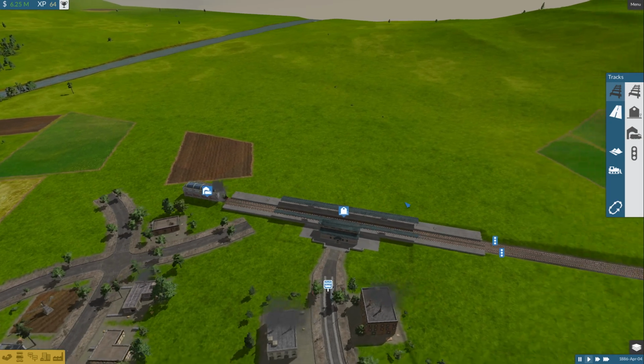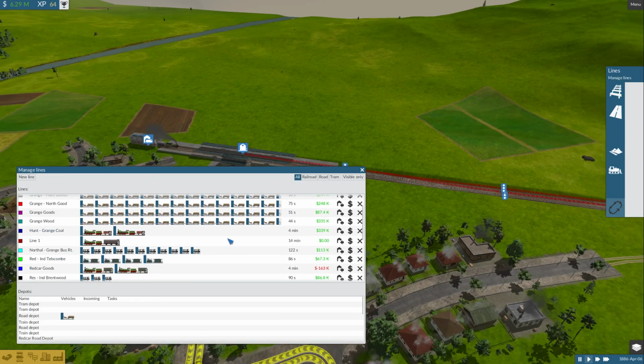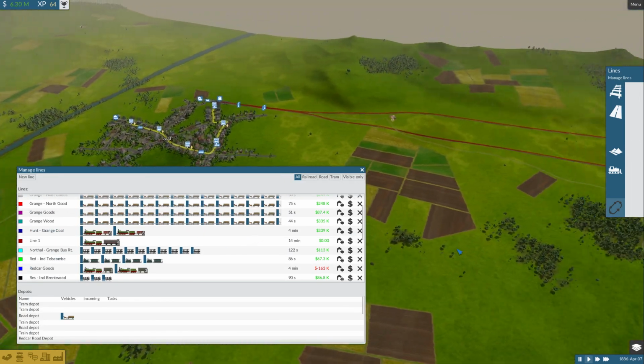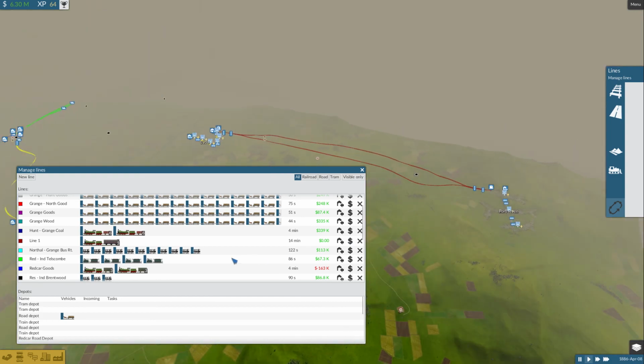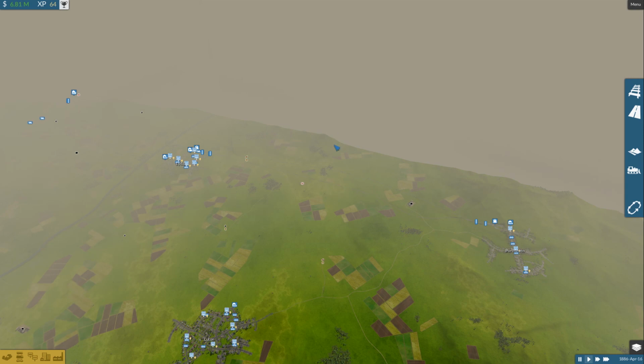Yeah, we'll wait for that one to go. And we'll rename our line. This is going to be Lid to Porthieven. Okay, oops, that's locating it. Not S. We don't want S. Lid to Porthieven. Cool. Close that up.